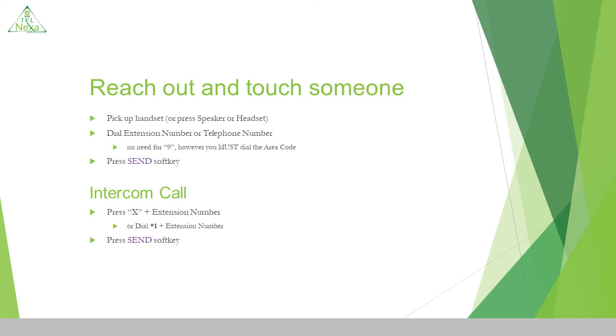To place a call, simply pick up the handset or press the speakerphone or headset button and then dial your extension or outside phone number. There are a few simple rules for phone numbers. First, you must dial the area code. Now, most of us in the United States have to do that already, but even if you're in an area that allows 7 digits for local calls, the area code is required on the TelNexa platform.